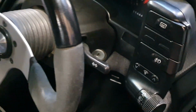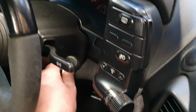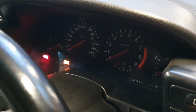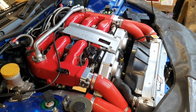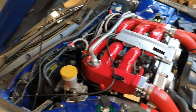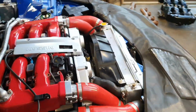Get it out of gear. Will it go? Yeah, stone cold, see, I haven't started it. Oh, that was too easy. Runs perfectly. Going to stink out the workshop though, isn't it? Stinks already.